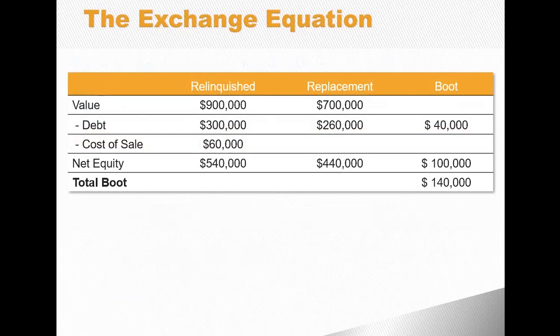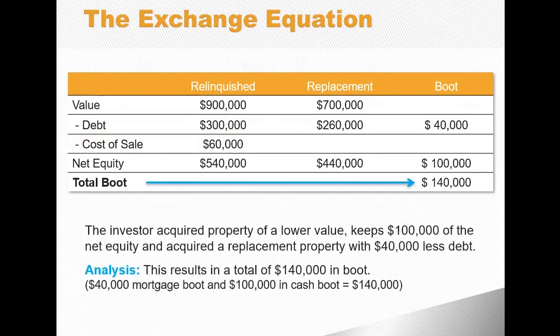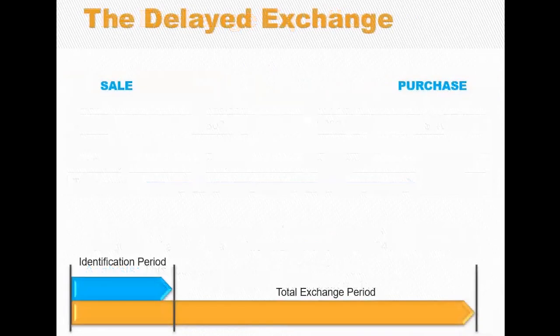So that's called cash boot of $100,000. So you add the $40,000 to the $100,000. And then in this example, there's $140,000 of what we call boot. A lot of investors, right now about 1/3 of all investors, do receive some boot. So keep in mind, you can certainly do an exchange that's not 100% tax deferred and still get the benefits. And a lot of people opt for that.